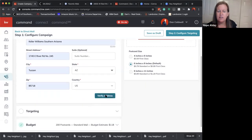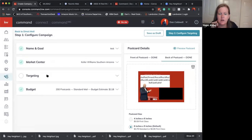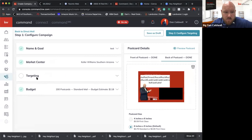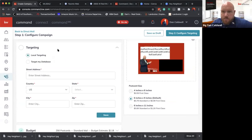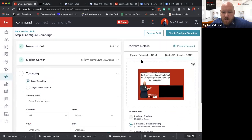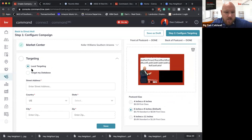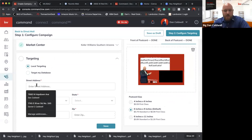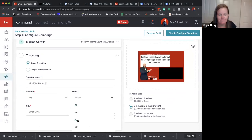I saw the deal for 200 postcards for $118. That's what we're doing right now. Oh, I know, but that's just for that neighborhood, I suppose. Yeah, so here's the targeting. This is where you need the local targeting, and this is where you target from that address. Okay. That's important. That's very important.